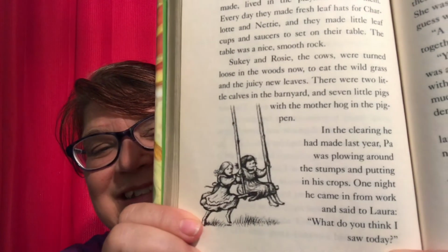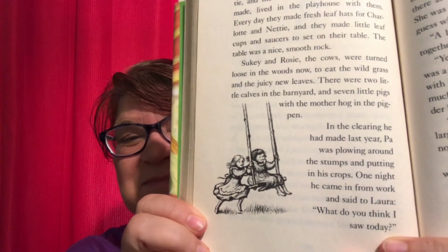Here are Laura and Mary swinging on Laura's swing together. They're so good to learn to share.